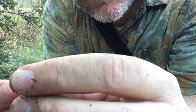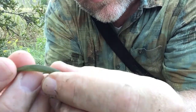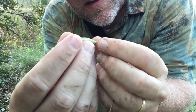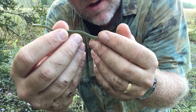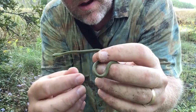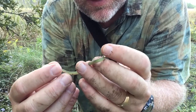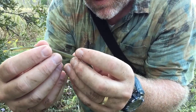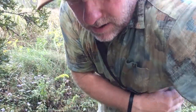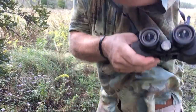Rough green snakes have scales with keels. Their scales are ridged. And there are no ridges on this guy's, they're smooth. The smooth green snakes are only way, way up north. They're not down here in the southern parts of Mississippi. Okay, all right. There is another snake. Hang on just a second.